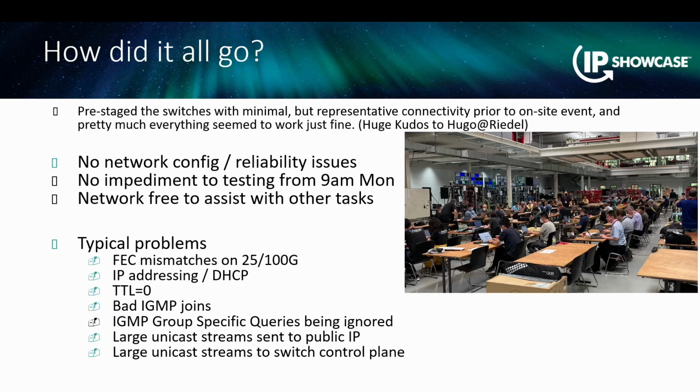And it was a direct result of automating those processes and not leaving the option of massive amounts of human error in there. So we had very few network configuration issues, very little reliability issues. Testing started at 9 o'clock on Monday morning. The network guys were available to help people test and understand IP the whole way through. There was no having to fix network bugs, because there weren't. I was massively impressed by the whole process.